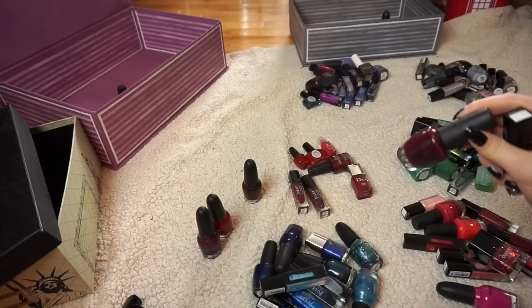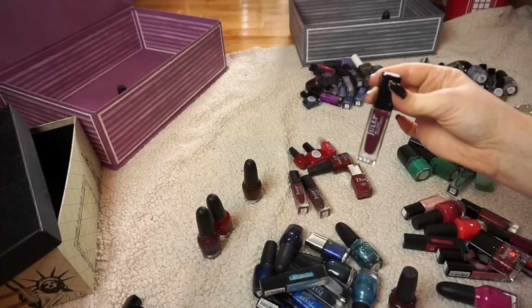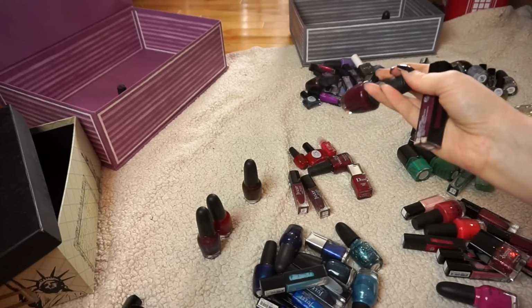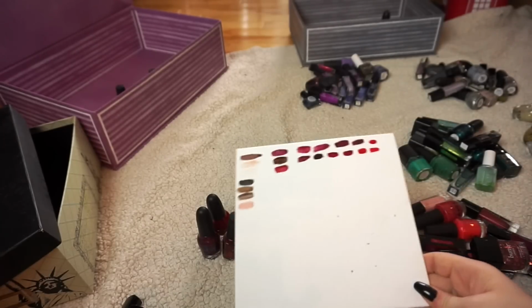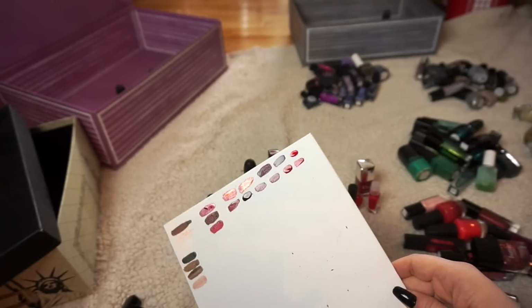One of my favorite polishes of all time is this one from OPI. It's Mrs. O'Leary's Barbecue, but this one from Julep looks very similar. It's Aisha, so I'm going to keep Mrs. O'Leary's Barbecue and get rid of the Julep polish. I did realize as I was swatching this that I must be missing some polishes because I don't have OPI's I'm Not Really a Waitress, which is my favorite red polish.